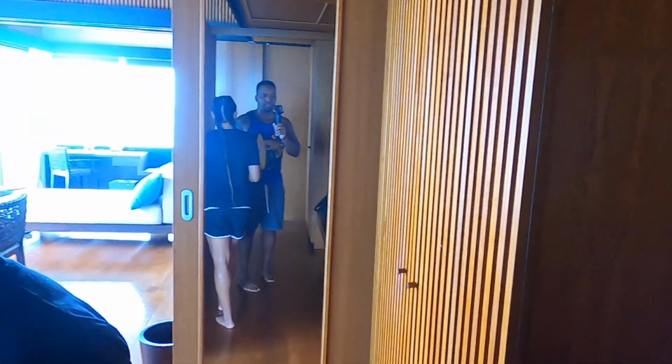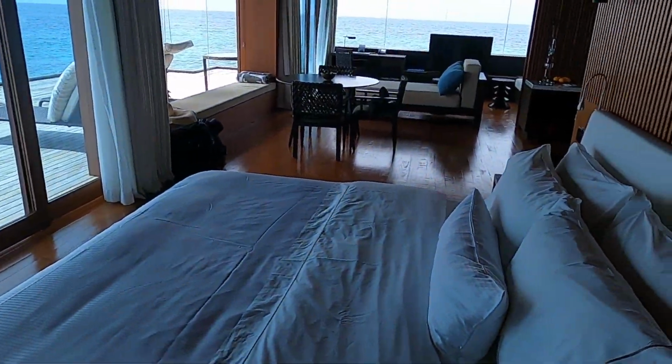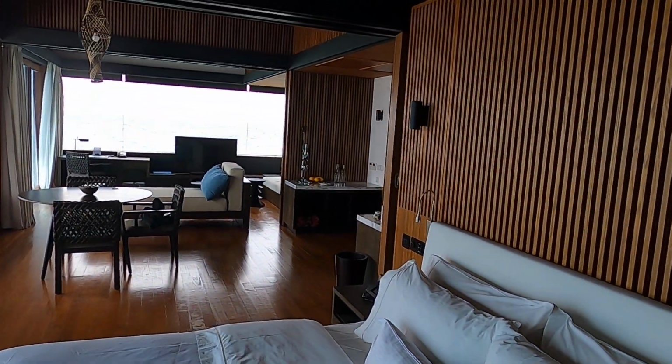Heading back behind the bed, there's a nice little cutout here. You can put your luggage, I guess. That's what we got right now. Little back area. Nice little mirror. Full length mirror. Hello again. And then, of course, no room would be complete without an owner's bath.